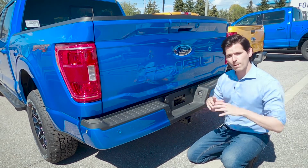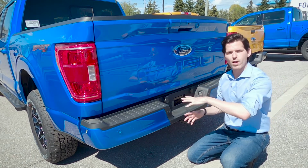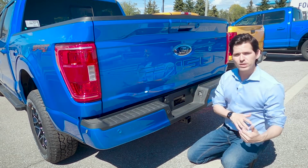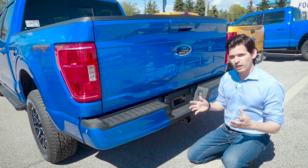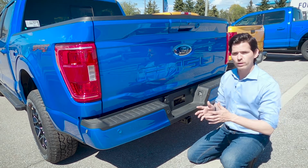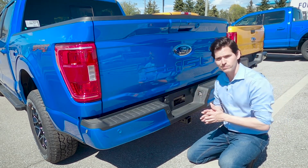Now, a couple things to note about the towing and payload capacity in general. Whatever you have inside of the truck, people, cargo, things like that, that's going to subtract away from what you can tow. So if you need to pull, let's say 10,000 pounds, you're going to need to look at a vehicle with that max trailer tow package in order to make sure you're not going to be pulling too much when you take that towing into account as well as payload inside of the vehicle.